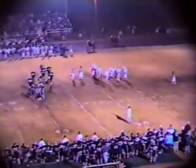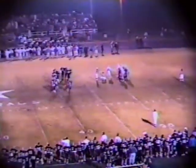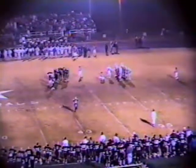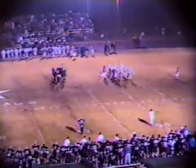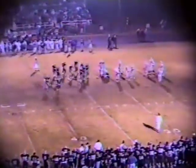Jamie Geen, number 7, the intended receiver. He's their top pass catcher on the season. He's a little guy, 5'10", 145 pounds, 29 catches, averages 21 yards per catch. He's had some big plays this year, and from our vantage point, it looked like a catch. Geen looked like he had dove and caught it, but it may have bobbled loose from him.